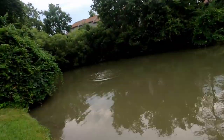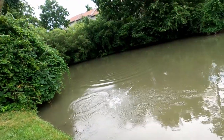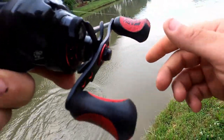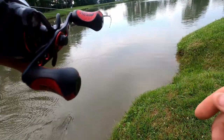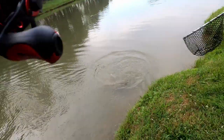Come on, stay on, baby. That's a good bass right there. Yeah, I hope so. That's a good bass right there. Good bass on a frog. Where's that gnat? Grab that gnat, hurry up. He destroyed that. I don't want to pick him up.